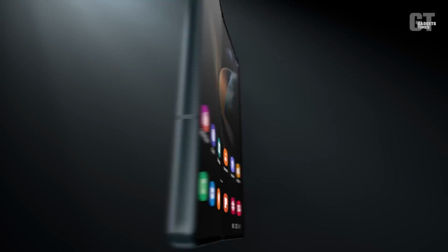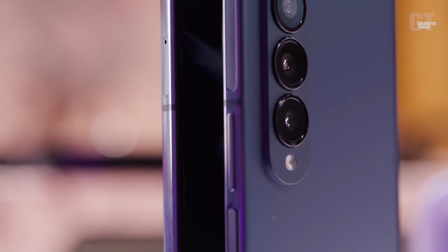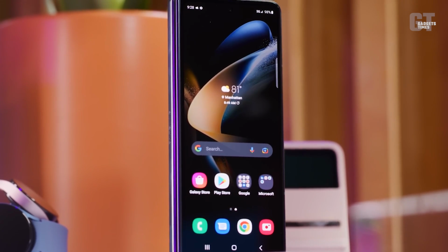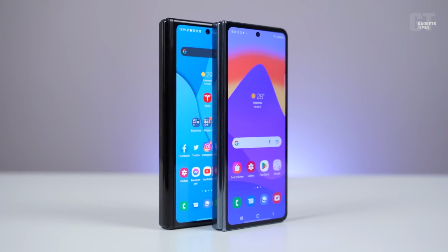With this revolutionary new design, the foldable phone will be more durable than ever before, ensuring that you get the most out of your device for years to come. Today, we'll take a closer look at some of the rumors and speculations surrounding the upcoming Samsung Galaxy Z Fold 5. So, make sure to watch this video till the end.